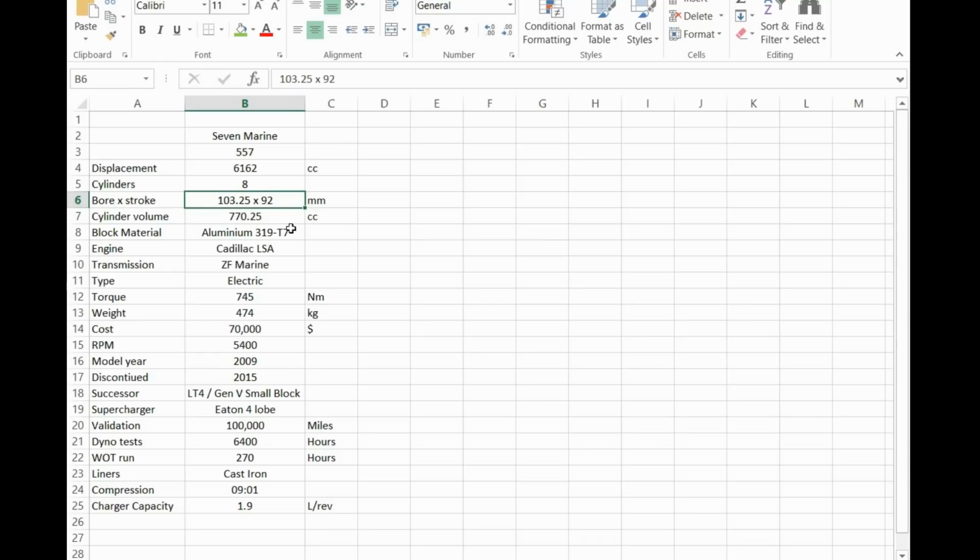We've done videos. I've already done videos about this, what size piston to what size CC, and so on. All this stuff, ZF Marine, 70 grand an engine, 474 kilos, 745 newton meters of torque, 5,400 RPM. The engine was released in 2009. The engine got discontinued in 2015. It's got 100,000 mile validation. Now, all that means is that GM themselves actually run probably a lot more than one, but up to 100,000 miles. They also did 6,400 dyno hours and 270 hours wide open throttle.